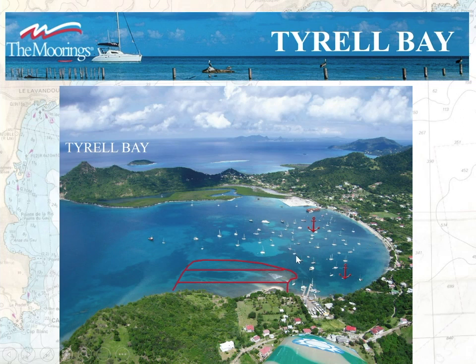Tyrrell Bay is the first port of entry, the only port of entry for Carriacou, and it's the first port of entry for Grenada and the Grenadines, which then will come into the main anchoring field, and then you anchor in about 10 feet of water.